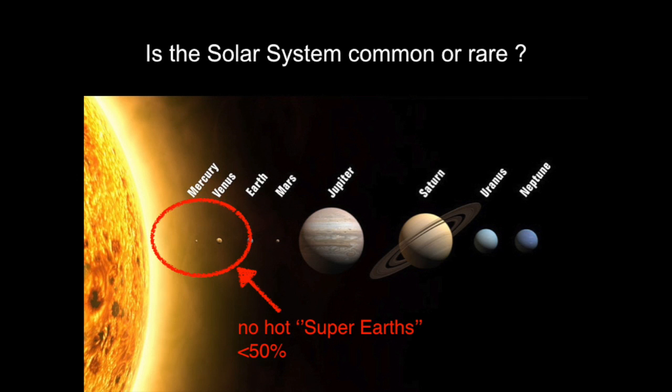So we can use the distribution, for instance, to ask ourselves a question. We cannot say right now, is the Earth rare or common? We cannot give you an answer to that. But we can think about how common the solar system is, based on the properties that we know.